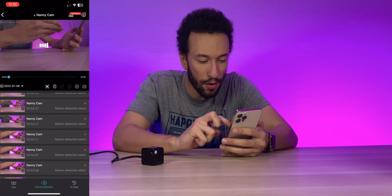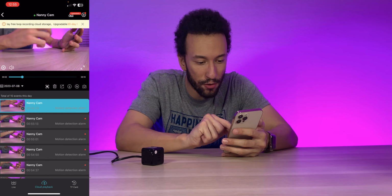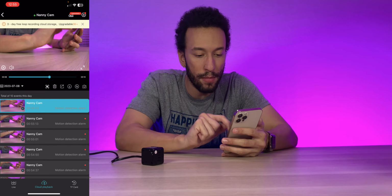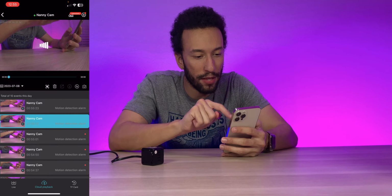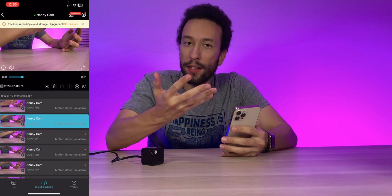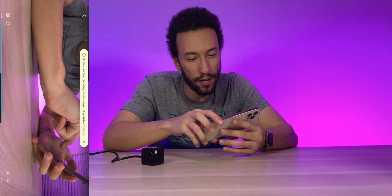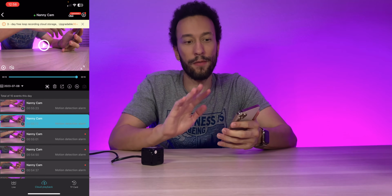And as you can see, we do have all the footage right here, just from right now, and it says what time it is right here. So as you can see, it's 0055, so that's midnight 55 minutes. We can see that it was a motion detection alarm, and we can actually play the video, and as you can see, the video actually does play relatively quickly. It does take a few seconds to load, but as you can see, it does look very good quality-wise. I'm really impressed. That's very impressive.